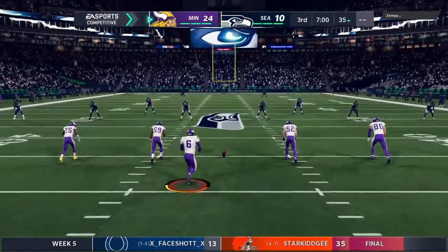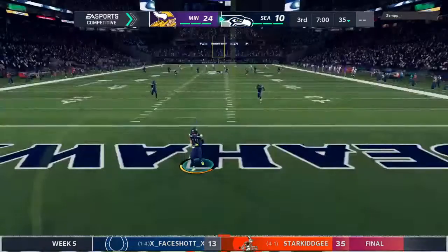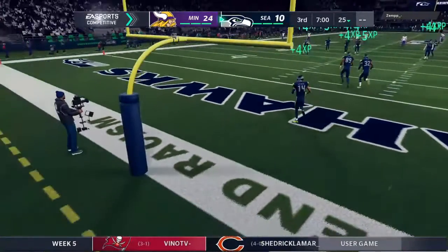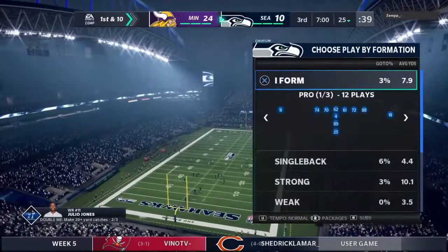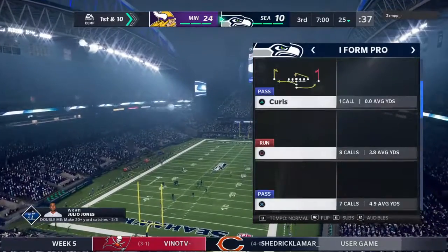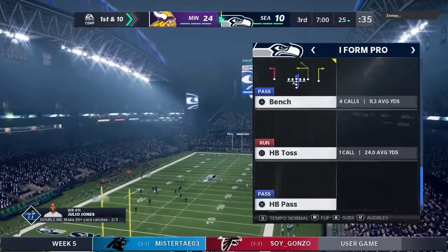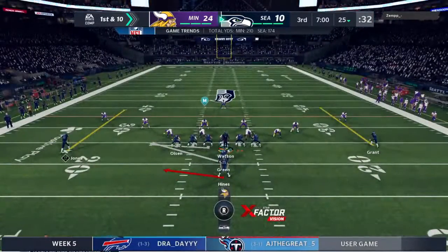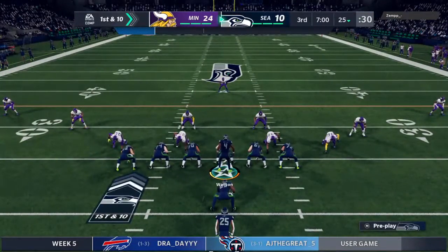Forecast calling for more of the same. The rain is set to continue as we are underway in the second half. And they will not get a chance to return this one, as it's through the end zone for a touchback. Here's the Seattle offense ready to get this drive underway.